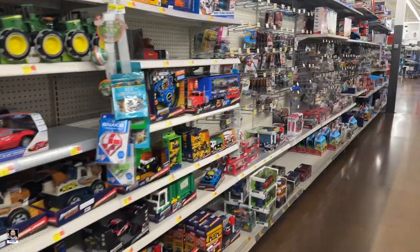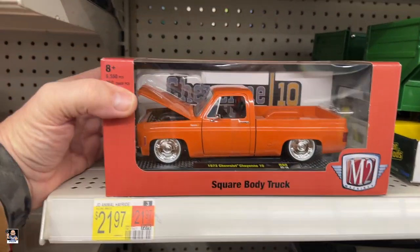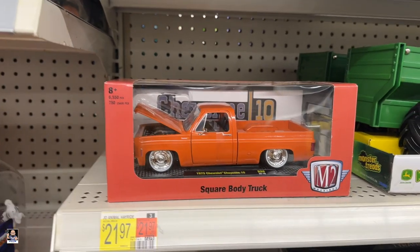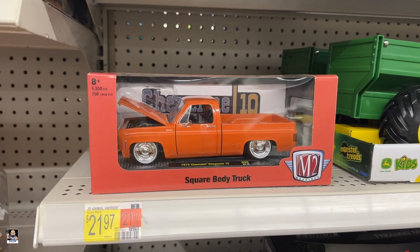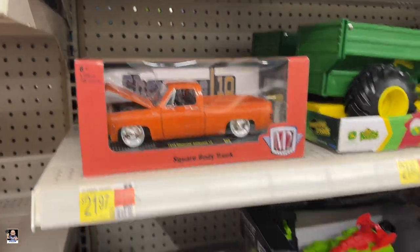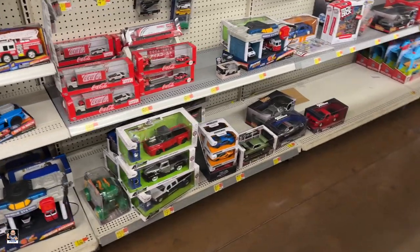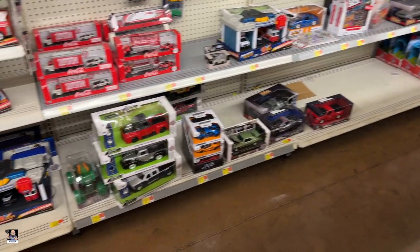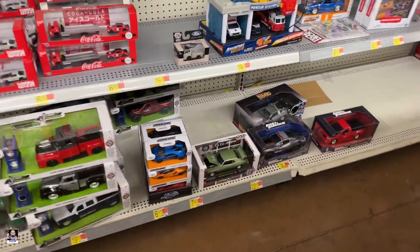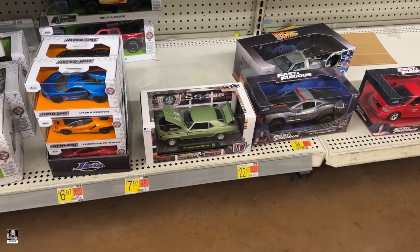All right, diecast. Oh, this is cool. A 73 square body. It's actually M2 large ones. Interesting. All right, so I did scan the office set. $120, not a bad price. I think I'm gonna pass on it today though. 69 Camaro.